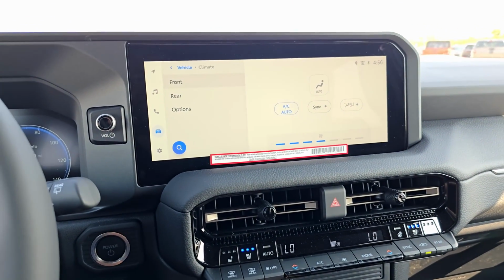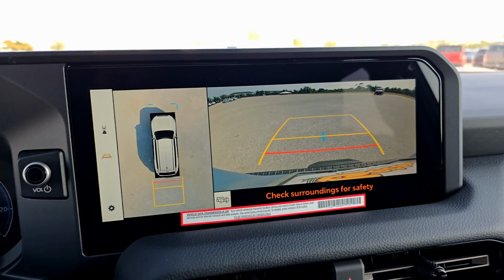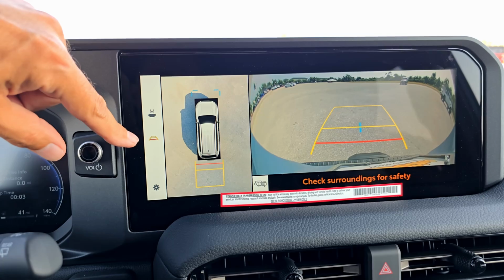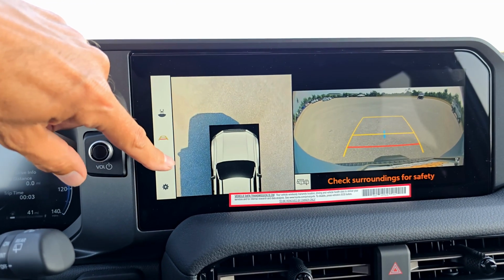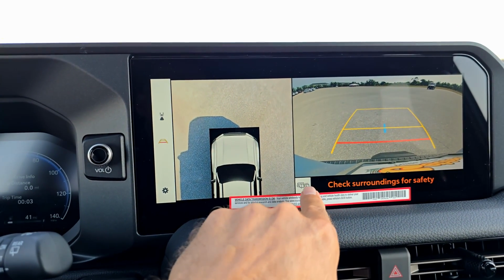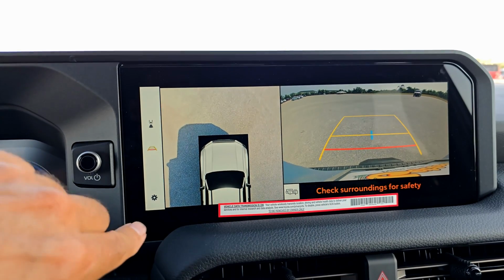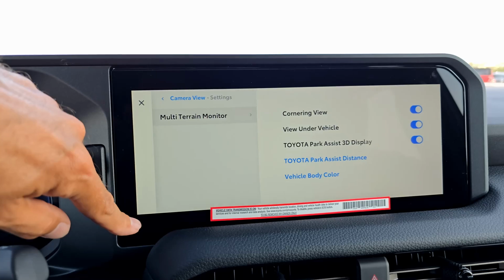Let's put it in reverse and let's see what the rear view camera looks like. So we have the top-down view and the full 360, pretty cool. And you have the different angles here. Let's see, we have the front, we have the rear. Okay, check surroundings for safety. You can also wash that camera system and the rear window in case it is not good quality.